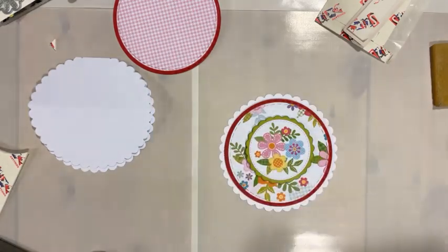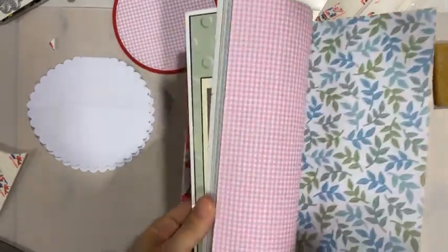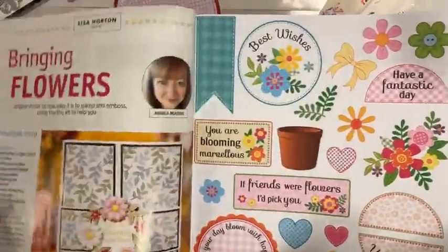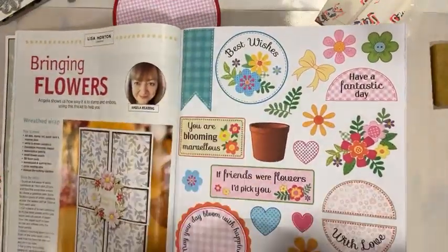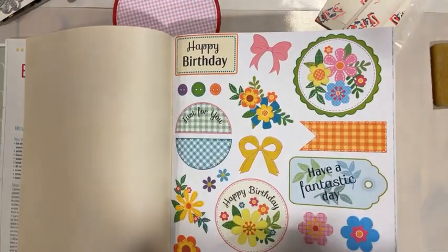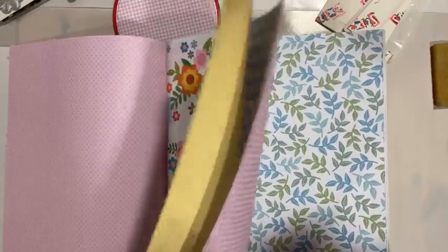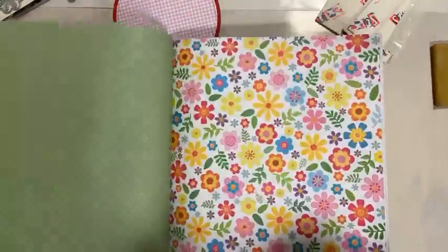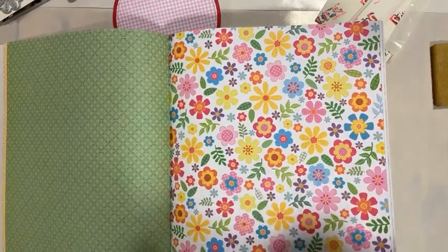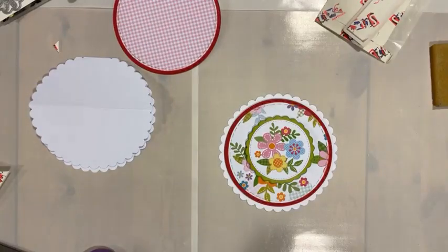Now let's get the book back again, and I'll show you what I mean. So when we look at the papers, right at the beginning, one of these elements here, there's the one we're using, that one. And also what I was saying about the papers you can cut the flowers out of. Hang on, where are they? Here. So these flowers you can cut out. So use your dies to cut those out as well. Pop the book back down.